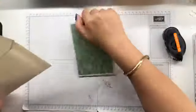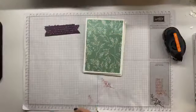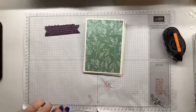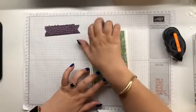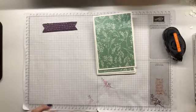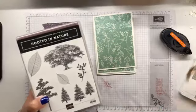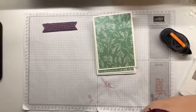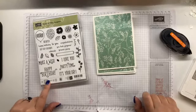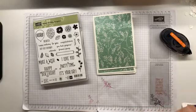Okay, girls. So we have these ones. And I have done some strips with this as well. I dropped my envelopes in my grey granite ink pad. Thank God they're my vanilla ones and not my white ones that I use more often. So what I want to do is make some sentiment pieces. I'll leave my Rooted in Nature out. I'm going to use the Happy Birthday from the Happy Birthday Gorgeous set, because it's a bit more feminine, with a bit of a swirl to it.